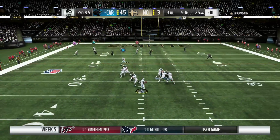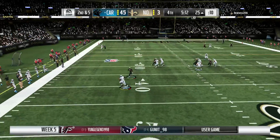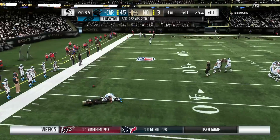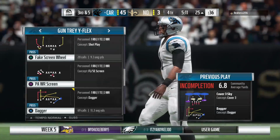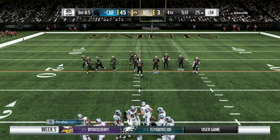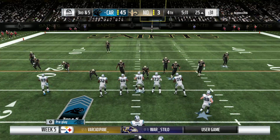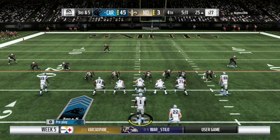A shotgun snap for Newton. Dancing to his left. And that is incomplete. What's the old adage? Be quick, but don't hurry. Well, that went right out the window there. He was hurried, harassed. That ball had to be gotten rid of. Otherwise, he was going to get sacked. They come up now 3rd and 5 following the incomplete pass.